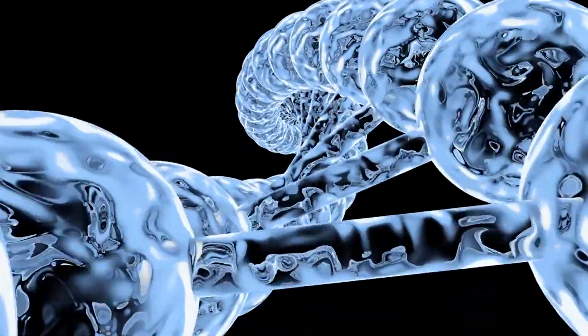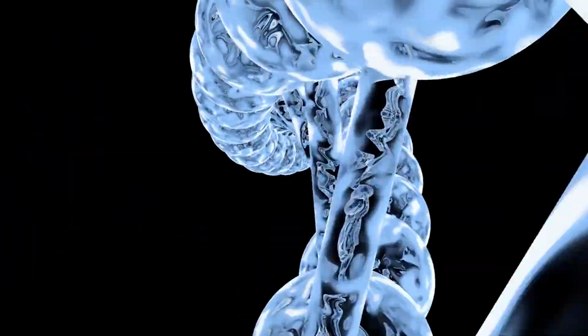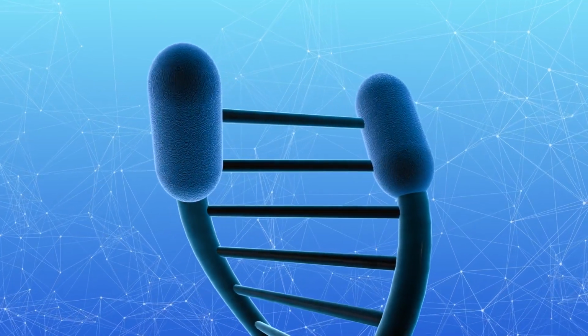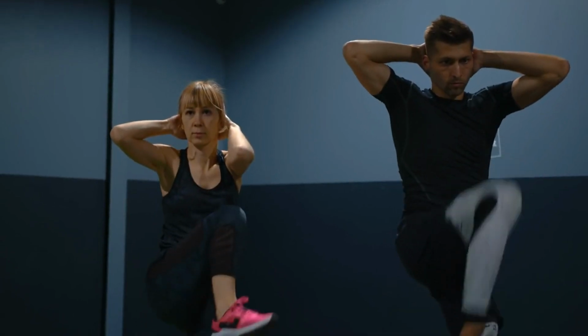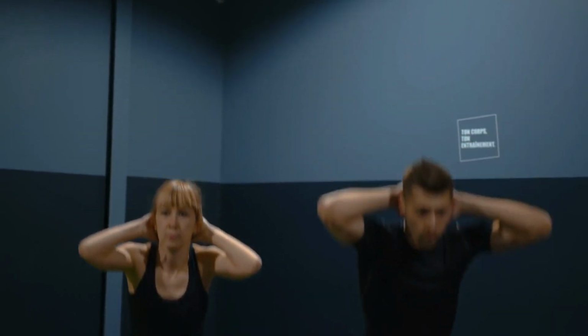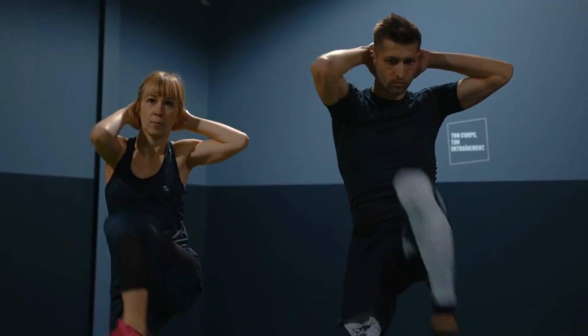Chapter 6, Sleep Your Way to a Longer Life. The Sleep Longevity Connection. Sleep isn't just for rest, it's a vital part of the equation when it comes to longevity. Most people know that sleep is essential for feeling good, but did you know that getting quality sleep can actually make you live longer?